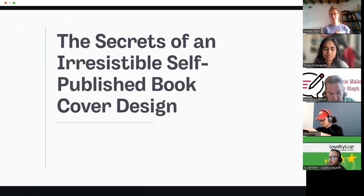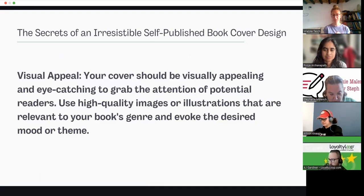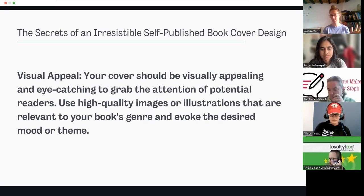So now let's talk about the secret of an irresistible self-published book cover design. First of all, super important, and we saw the different examples, visual appeal. Your cover really should be an eye-catching image or have an eye-catching design to grab the attention of your potential readers. And a high-quality image or illustration that people can relate to your book genre is super important. And I would even say, if you are not a graphic designer or really into graphic design and doing your own graphics, hire someone. Invest a little bit of money and get it done professionally.